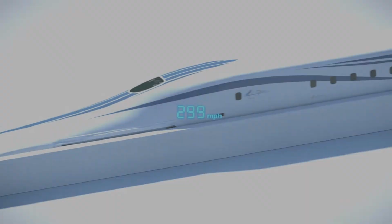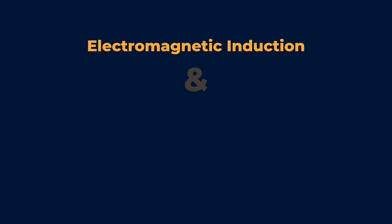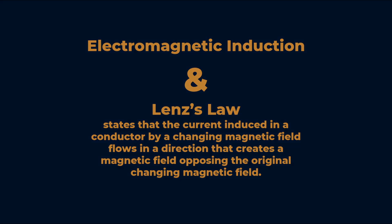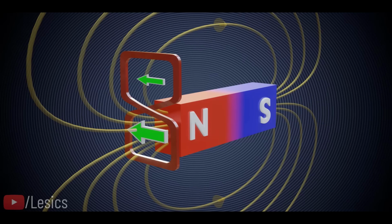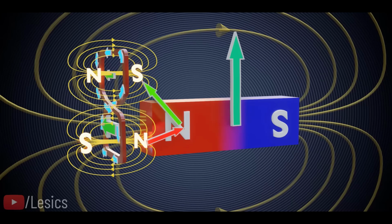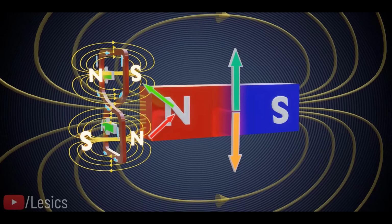The levitation of the train is achieved through the principles of electromagnetic induction and Lenz's law. As the magnetic field from the guideway coils changes due to the movement of the train, it induces an electric current in the coils. According to Lenz's law, the induced current will create a magnetic field that opposes the change in the original magnetic field. It is in this way that gravity is opposed and equilibrium is achieved, and the magnetic field generates a repulsive force causing the train to levitate above the guideway.